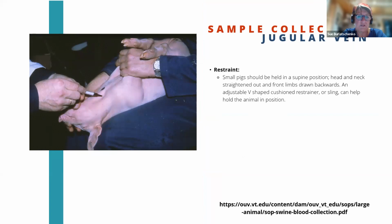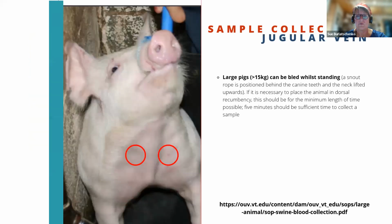You want to keep the pig steady. Like you can see here, the pig is positioned in somebody's lap, because they're surprisingly powerful, even a small pig. And if they get tossing their heads back and forth, there's a chance you can lacerate the jugular vein, and that doesn't often have good outcomes if that happens. So you want to have them pretty steady. Or if somebody's got a sling kind of system where you can hold their head up and get at the jugular, if you're comfortable with that, go right ahead. Larger pigs are easily bled while standing, either right or left side. I'm ambidextrous.